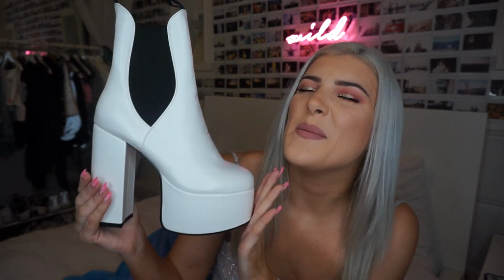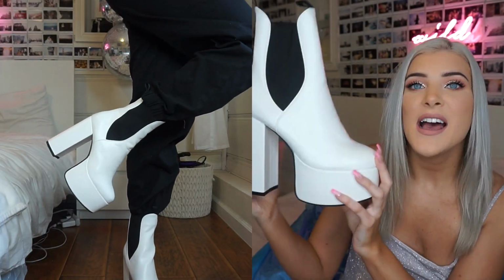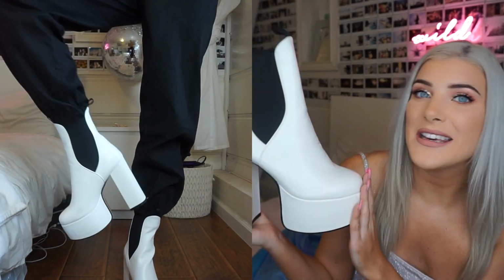Oh my god! Look at these. Aren't these insane? Like, yes, they're insane. They're so intense and in your face, but they're literally white platform Chelsea boots. Tell me that these are not wild. I feel like I need to go out to a disco or something in these.